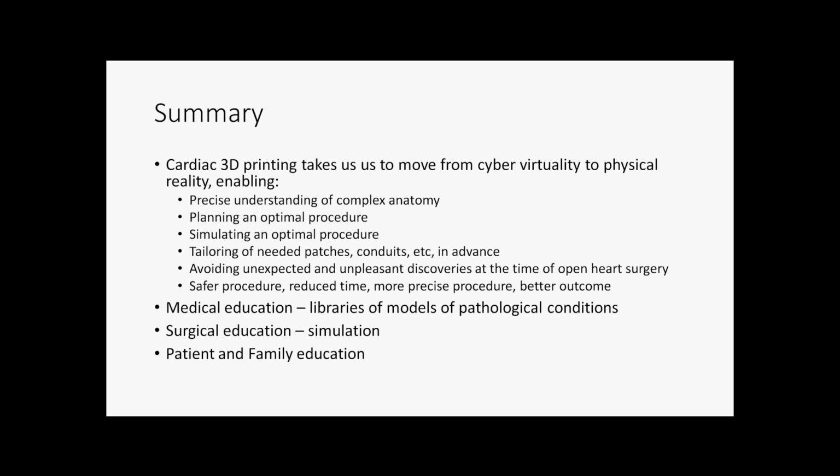And we should not forget the value of patient and family education. When a patient and or the family hold a 3D printed model, the surgeon, believe me, is able very quickly to make them understand what the problem is, and therefore have the family as closer partners in a very complex and important endeavor.